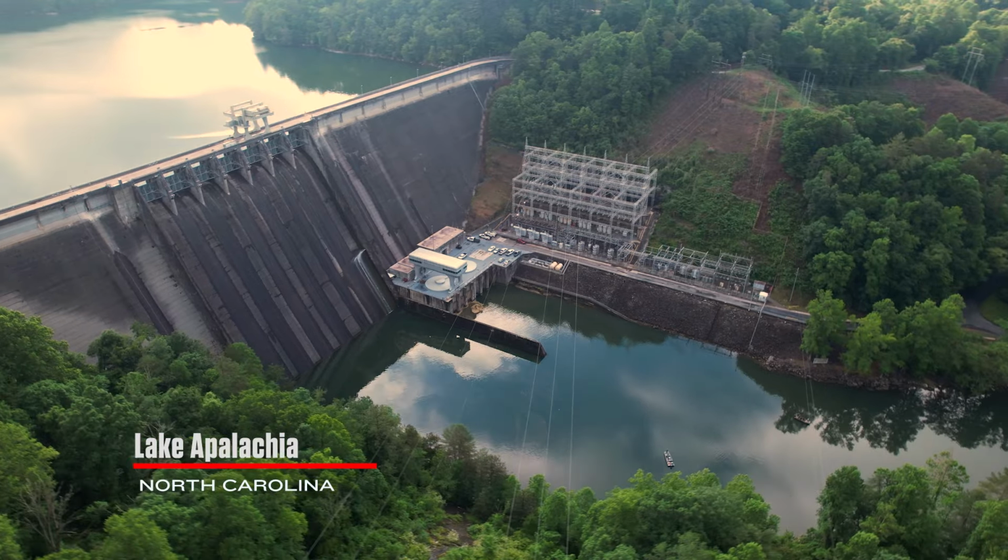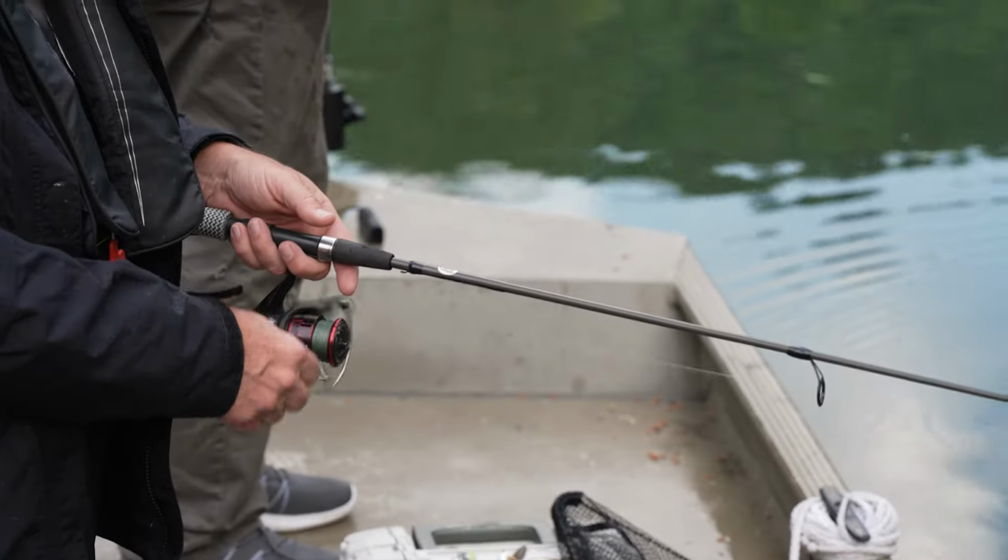Below the massive Hiwassee Dam, we're long casting an assortment of baits that mimic the herring that the brown trout are keying in on, and we're loving it.